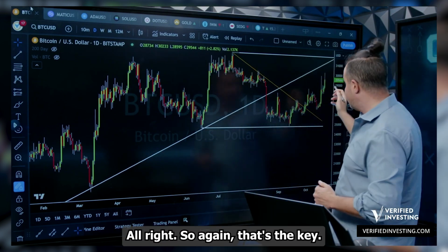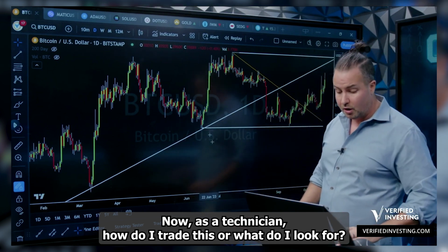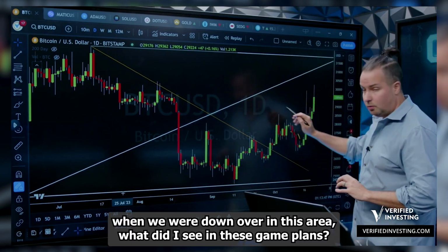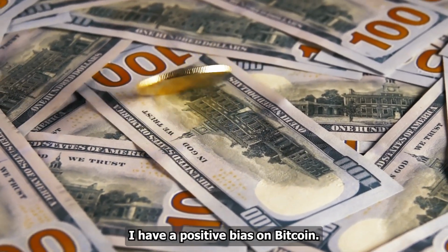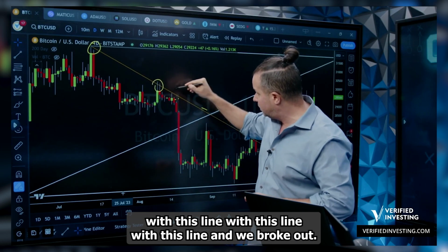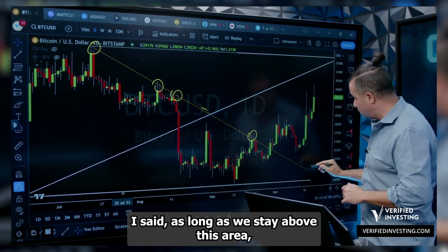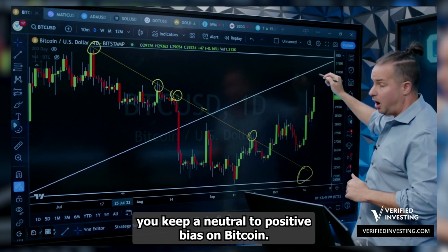All right, so again, that's the key. Now, as a technician, how do I trade this, or what do I look for? First things first, when we were down in this area, what did I say in these game plans? I said I have a positive bias on Bitcoin. That was because of these lines, and we broke out. You have this downsloping trend line, and we broke out. I said as long as we stay above this area, you keep a neutral to positive bias on Bitcoin.